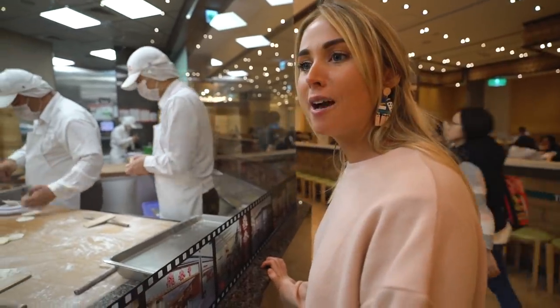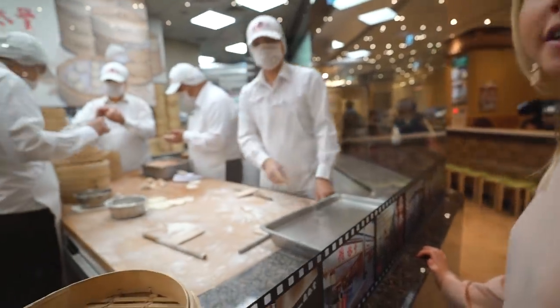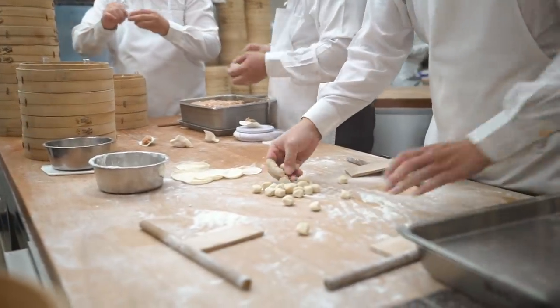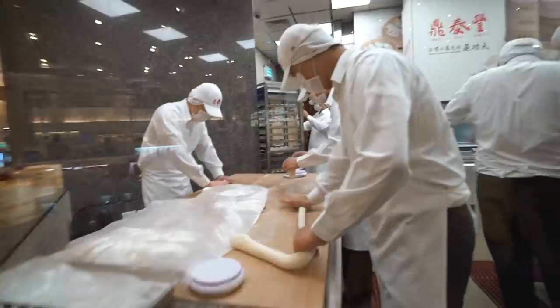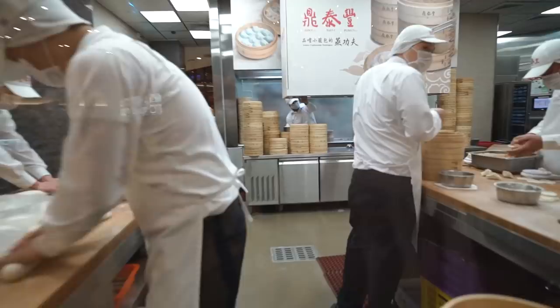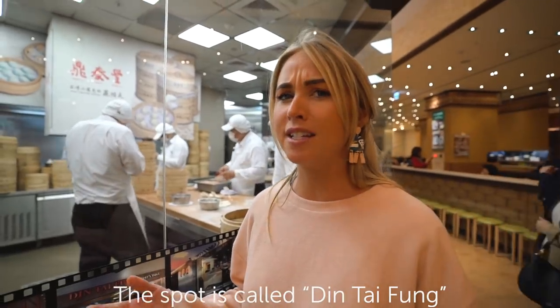So this is where the magic happened. Best dumplings ever. Man, that is a powerhouse right there. Look at it all. Look in the back, Steve. Oh, wow. All the piles of... Oh my goodness. That is crazy. Oh my gosh, guys. If you come to Taichung, you need to eat here. Like, I know it's a bit of a wait and it's randomly inside a shopping center, but it is so good.